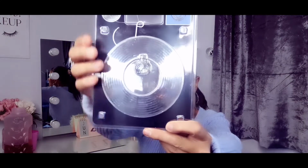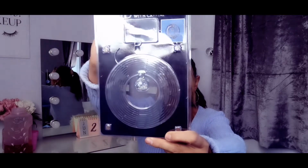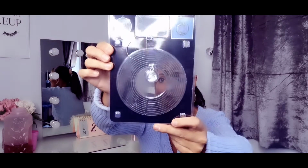I cannot believe this was £3. But as you can see, it's like a circle, and then it has a crystal in the middle, and then it has a long piece of thread and a hook, so you can hang it anywhere in your garden. And then this bit here just spins and catches the sunlight.